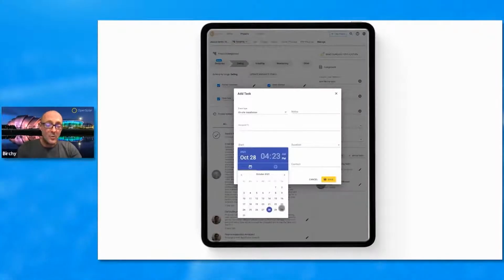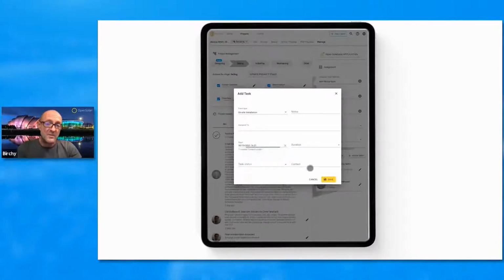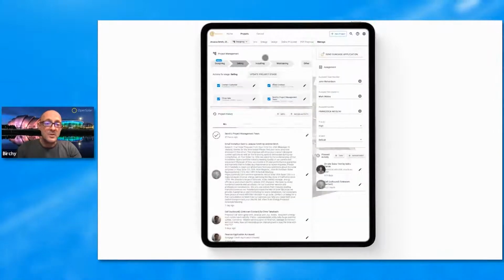We will talk a little later about how you can plug this into existing tools and workflows and CRMs you have. But if you want to use, from our experience, a really great toolkit and set of tools in OpenSolar, you can do that right here in the cloud.